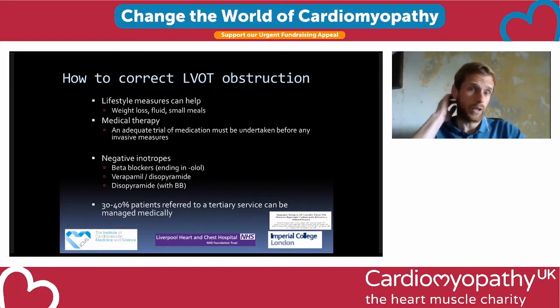So how can you do this? The title of the talk is surgery and devices, but actually before all this, lifestyle measures and tablets are really, really important. And simple things like weight loss and adequate amounts of fluid. So a lot of cardiology is about restricting fluid intake. Actually, in obstruction, I want to encourage you to drink more, sometimes up to 3 litres of non-alcoholic fluid a day. Small and frequent meals rather than big meals, so you don't draw the blood away from your circulation to your gut to digest it.